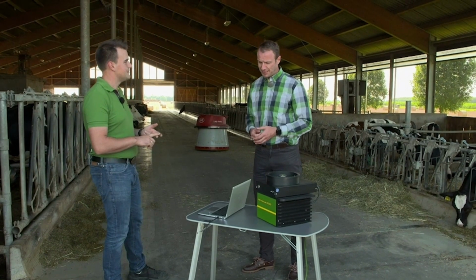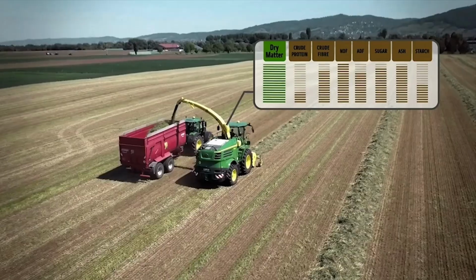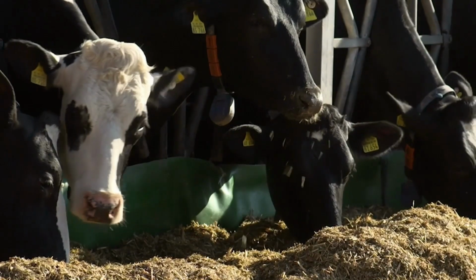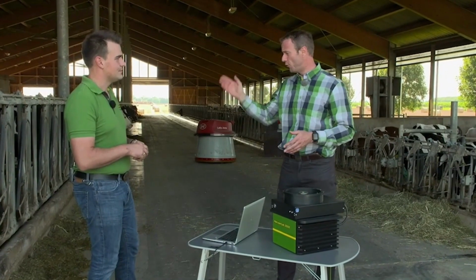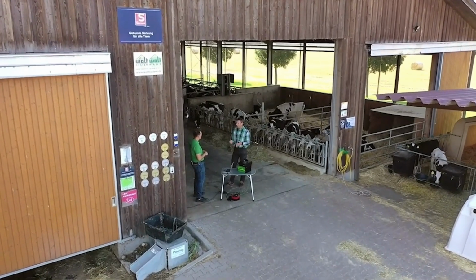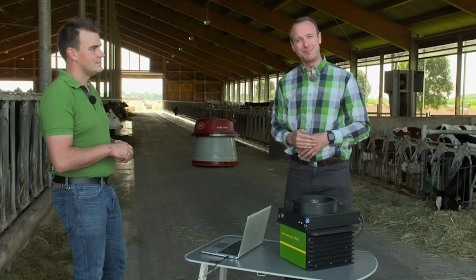Let me quickly summarize the advantages of the HarvestLab technology. The entire cycle is optimized, that is, from harvesting to feeding and fertilization. This means increased milk production, improved meat production, but most importantly, healthy livestock. HarvestLab 3000 is what I call a smart solution.